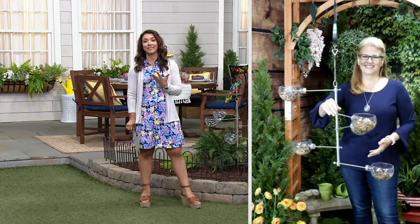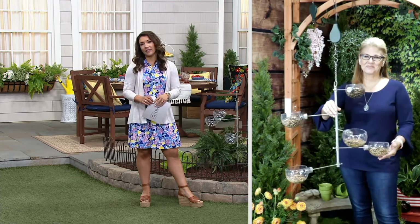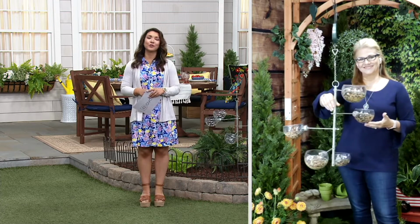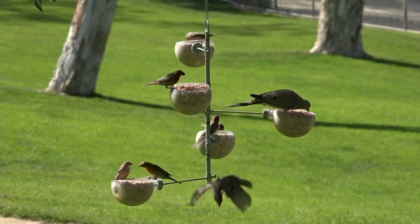This is from Bernini, a name that you have trusted for so many years, and for so many years even with us here at QVC, bringing us their beautiful designs. Ginger Walt, thank you so much for bringing us this sweet buffet of a bird feeder. It was very good to see you. You too.